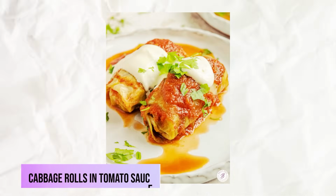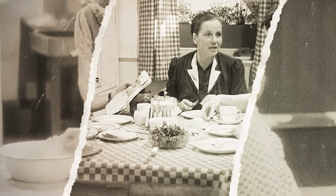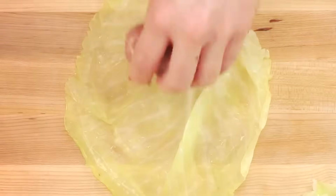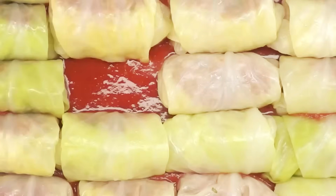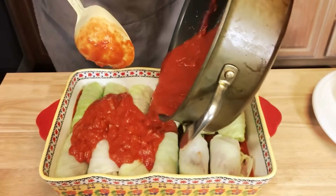Cabbage rolls in tomato sauce were a beloved traditional dish that made frequent appearances at 1950s church potlucks, especially among families with Eastern European heritage. This recipe consisted of tender cabbage leaves wrapped around a filling of ground meat, rice, and seasoning, all simmered in a rich tomato sauce until tender and flavorful.